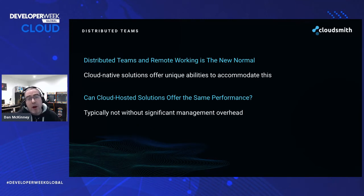You don't need proximity to a corporate LAN or a corporate network, or even to a specific cloud region to gain the best benefits. A cloud-hosted solution would typically need multiple instances deployed across multiple cloud regions with appropriate replication and clustering all set up to deliver a similar experience. And who is going to implement and manage all of that? We touched on this earlier when looking at cost of ownership. That's an overhead that doesn't exist with a cloud-native solution. It's fully managed for you.